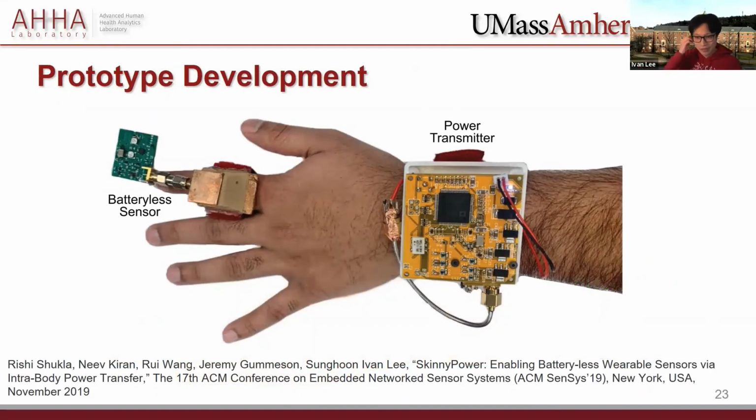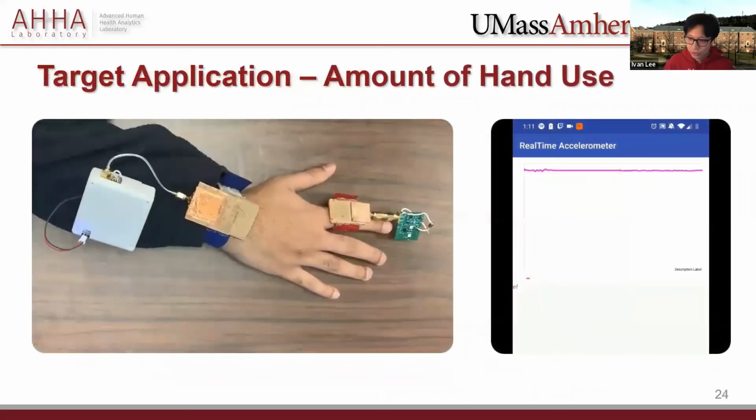It looks bulky, but this is bulky because it is a research prototype. Many of these components could be further reduced, and you can see a lot of empty spaces. We can really super miniaturize this to fit into very small parts of the body. But for demonstration purposes, this was the prototype that we have developed. Let me show you some demos.